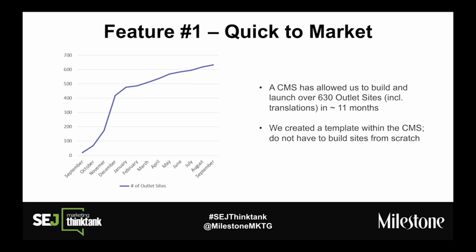So this number, you can see here, 630, this number does include our translation sites. So this means that if a site had 2 different languages, they are accounted for here. So we have roughly 430 unique outlet sites to date. However, each translation is built as an individual site, so that makes it important to include that number here in this graph. So with the CMS, we were able to launch these sites efficiently and at scale because we could create a templated solution that we could reproduce for each new site build.